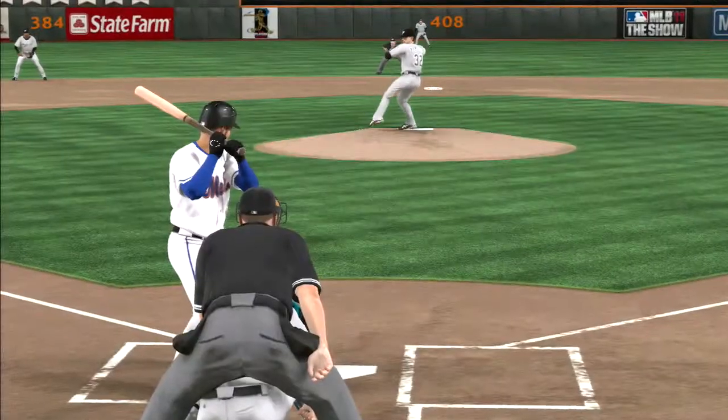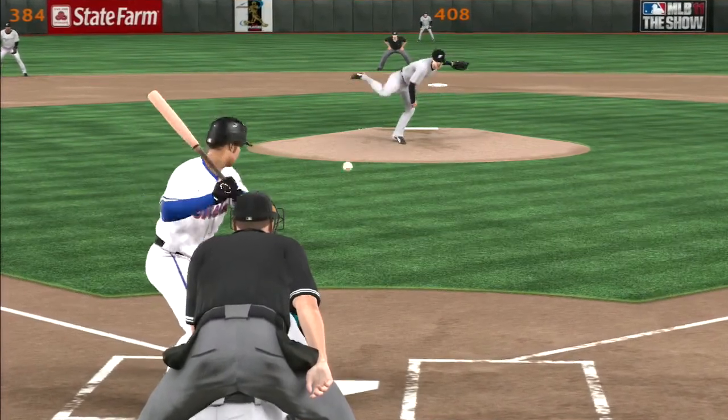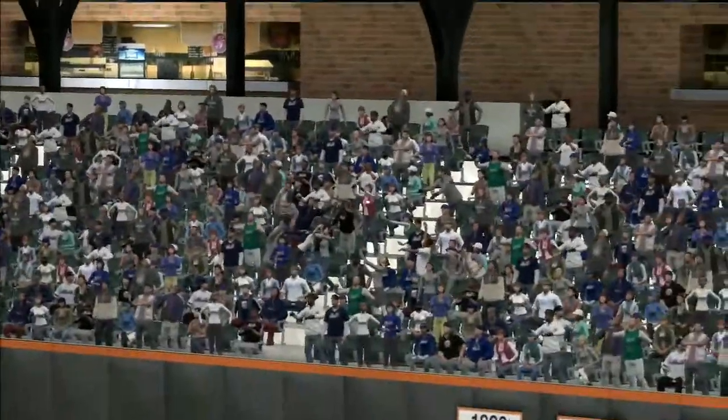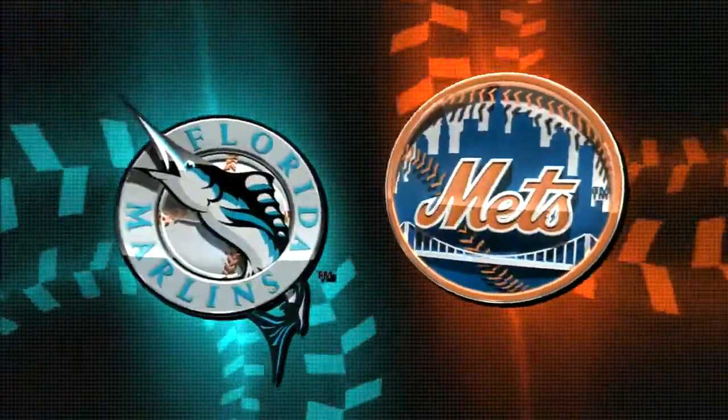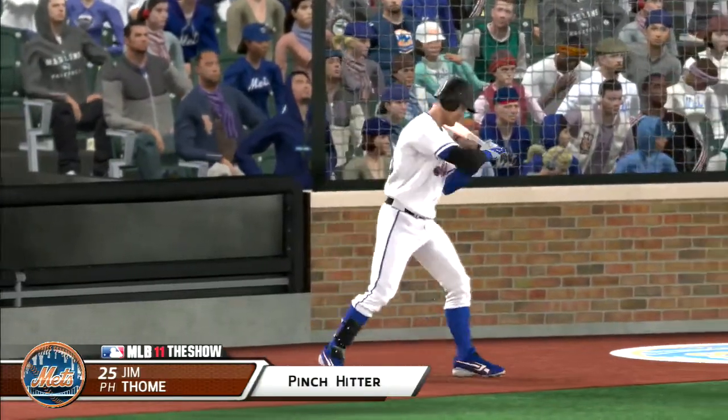Matt, this is a big home run here late in this one. The game's certainly not over yet, but this lead changes hands here, and this could be a huge turning point. Jim Thome is out of the dugout now, and it looks like he'll bat for the pitcher, Pelfrey.